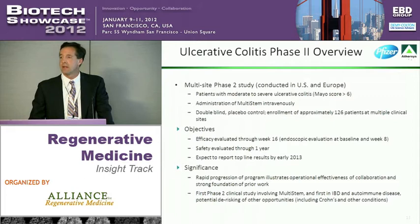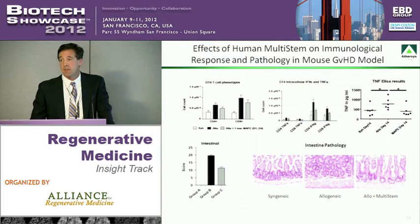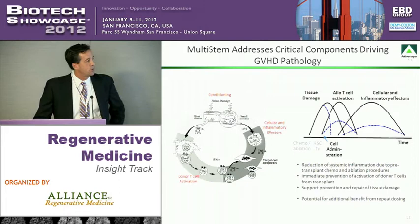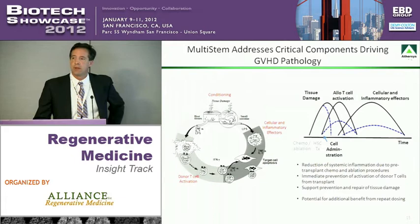We've done a substantial amount of preclinical work to understand the mechanism, and we see effect in that preclinical work on the indicators of immune response and inflammation. But we also see in the pathology work a reduction in the damage associated with those things. This is similar to what we would see in the cardiovascular space as well. And what we're seeing also, when you look at indications like ulcerative colitis and GVHD, which is another area of focus, we're intervening in multiple pathways to produce therapeutic benefit. And again, this is to underscore the multimodal nature of a product like MultiStem in an off-the-shelf cell therapeutic.